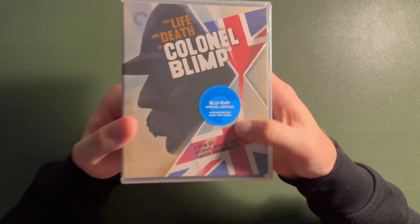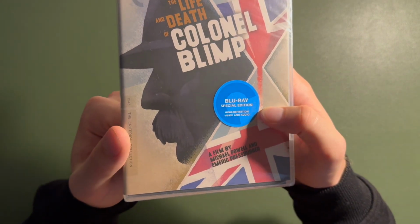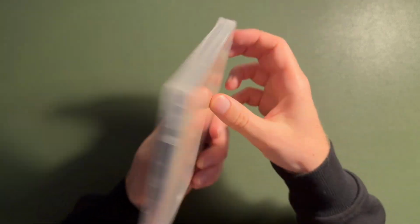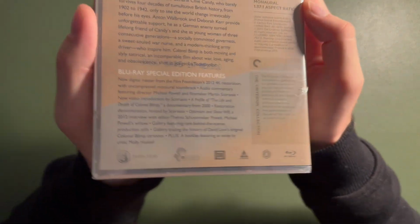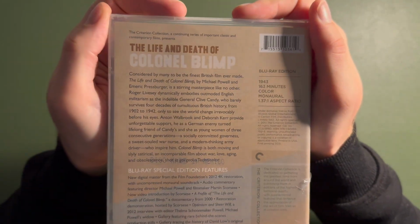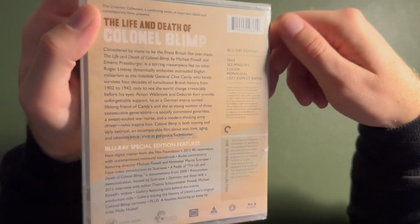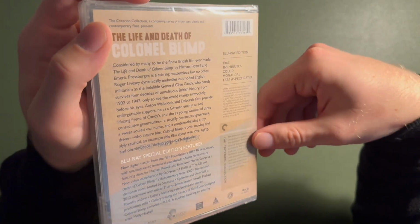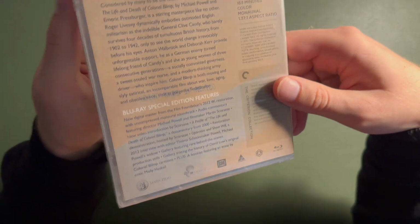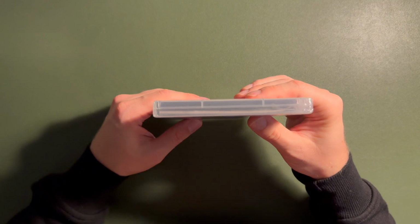Okay, as you can see, it's a Blu-ray special edition, high definition video and audio. And here's the back. I'll be showing you and telling you and reading all those details in a short while. Okay, so let's unpack it, shall we?